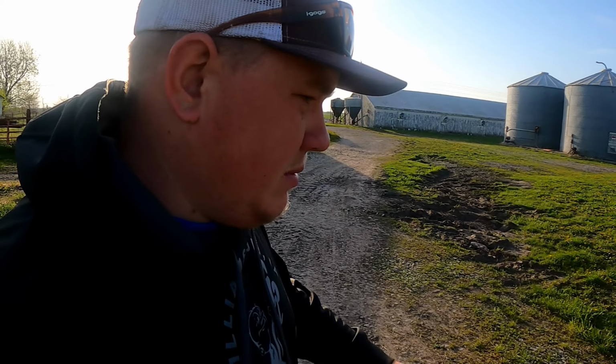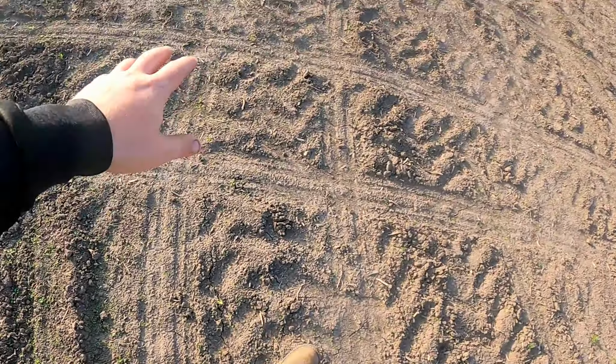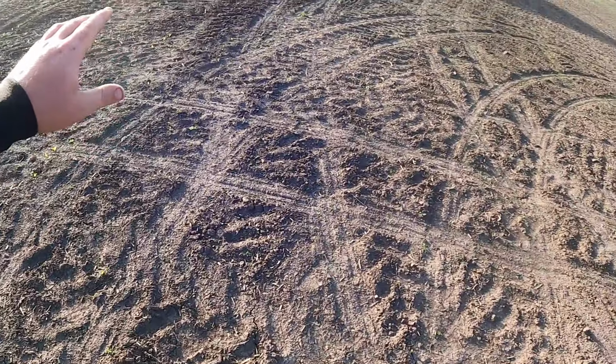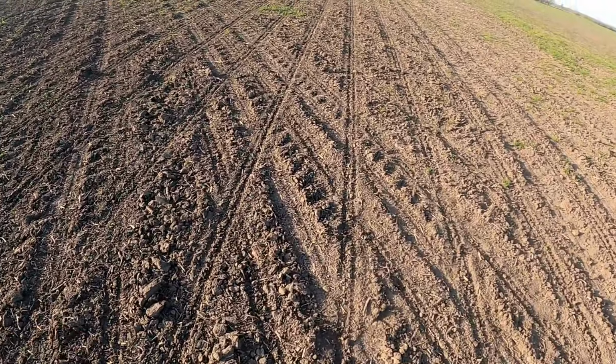Welcome back to the good old Southern Iowa. Another day of planting corn. The good news is we are under 300 acres of corn left to plant. The other thing is that we've actually got some corn emerged here. End rows don't count. This again, our April 2nd corn.